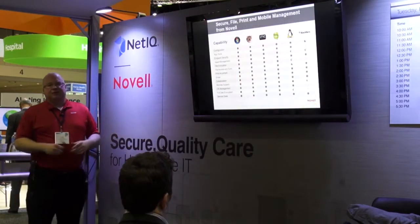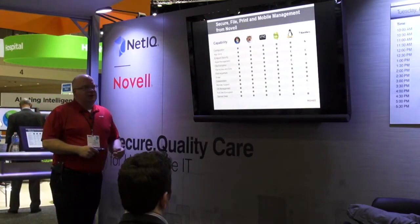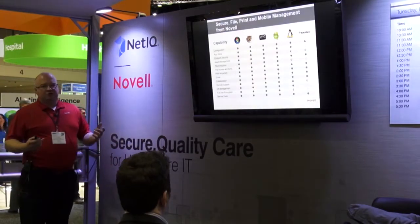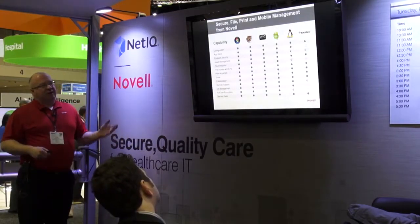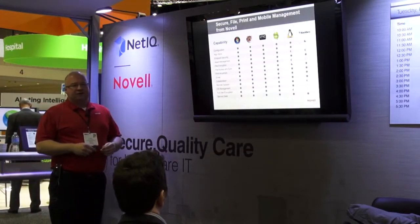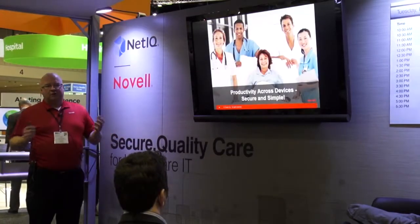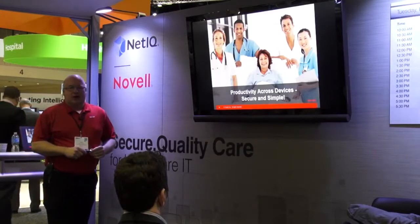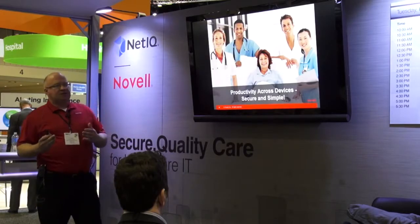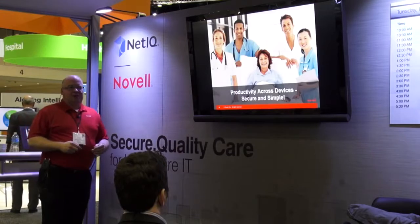So Novell solutions give you the ability to manage file, print, as well as do device management and secure those devices across multiple platforms. We have Windows and Mac. Again, that's our legacy, but we have extended that onto iOS, Android, and BlackBerry devices. The goal is to make your users productive across any device that they choose to use, whether it's a desktop device or a mobile device, but at the same time make those devices secure so that no data can be compromised that might remain on those.